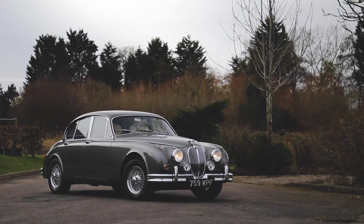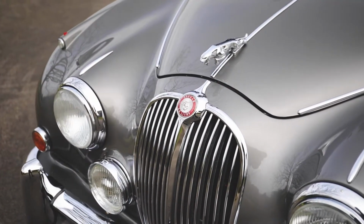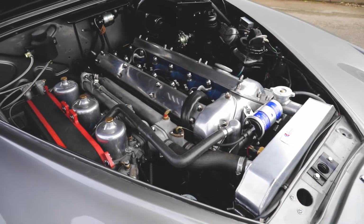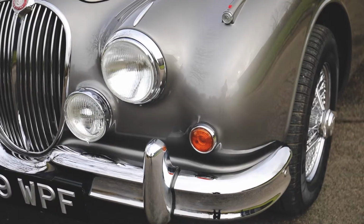1961 Jaguar Mark II 3.8 manual Coombs. Home market right-hand drive 3.8 manual Mark II, supplied new by Coombs and Sons of Guildford, Surrey. Fully documented restoration to a very high standard, finished in its original paint colour, opalescent gunmetal.